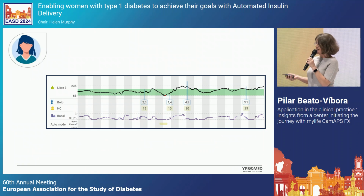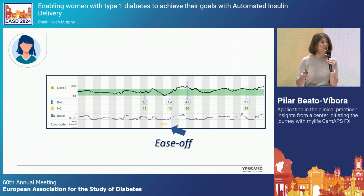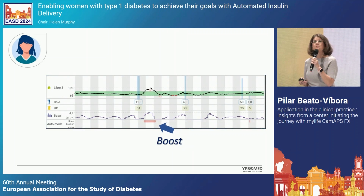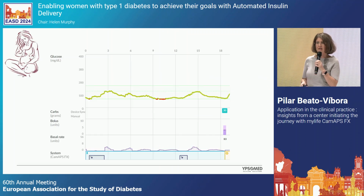This is her daily detail, the ease of function, the boost function. We encourage the use of both of them during the pregnancy. The women are going to use them anyway, no matter what we say. One of the women said that the boost function was her favorite one because it helps control hyperglycemia very nicely. This is when Jael had her baby.